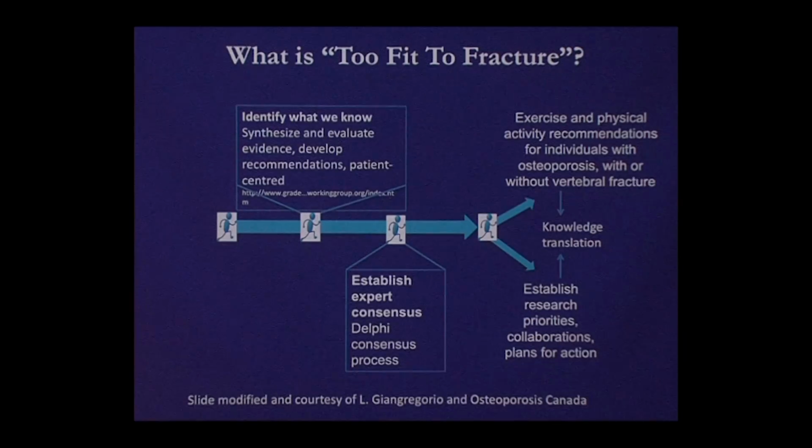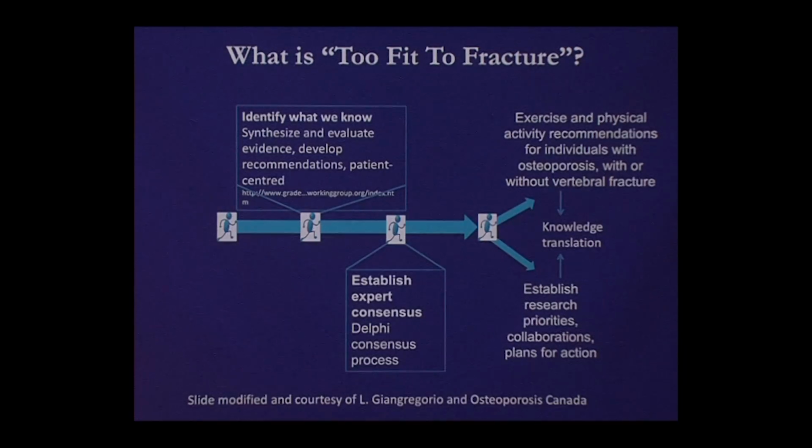So the Too Fit to Fracture program was born. And they set out to develop evidence-based recommendations for exercise and physical activity, specifically for individuals who had osteoporosis with or without a prior fracture. And they also used this expert consensus process, the Delphi consensus process, that brought in expert researchers and clinicians from all over the world to come up with the best evidence for their clinical decision-making. And what they put together were exercise and physical activity recommendations for individuals who've got osteoporosis with or without fractures. And they also developed research priorities, collaborations, and other plans for action.